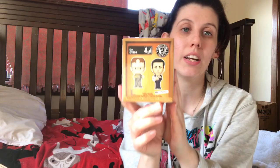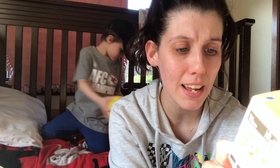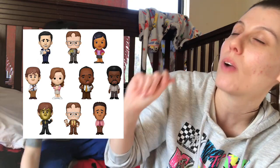All right, now we're going to open the figurine, and it could be any of these. There's so many. You can have 36 of Darryl, 24 Stanleys, 6 Pams, 72 gold faces from the Threat Level Midnight movie, 12 Kellys, 12 Dwights, 6 Dwights with Jell-O, 12 Oscars, and 6 Michaels. So I think we're going to make this a collection. I think we just might.